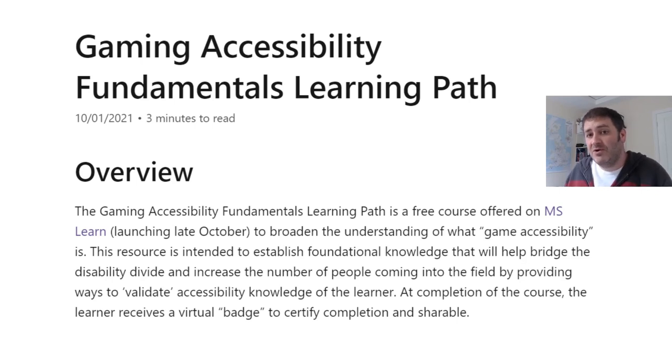It covers an overview of hardware and software assistive technologies. It covers the advice within the Xbox accessibility guidelines. And lastly, it has a module for gaming hardware developers and designers who are looking to create more accessible devices. And this covers both bespoke approaches like the Xbox Adaptive Controller, and also just how to make general purpose devices more accessible by default. The course launches later this month. It will be available to everyone and it will be completely free.